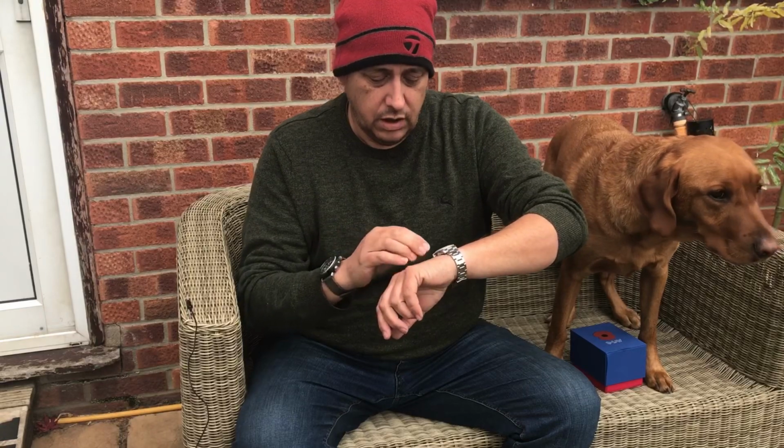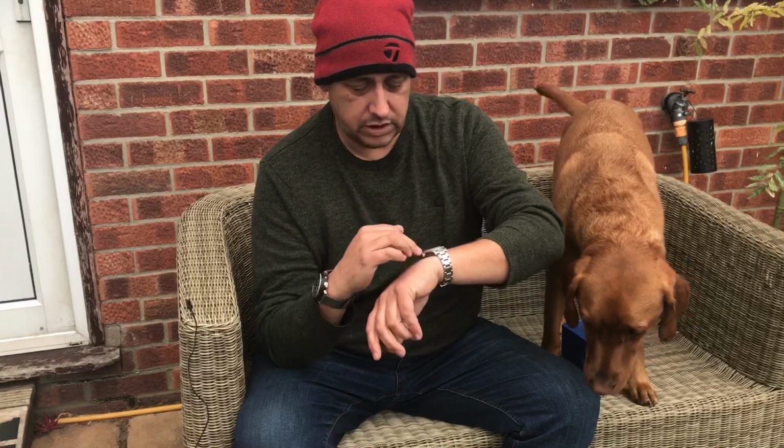It's robust, it's all stainless steel, we've got a sapphire crystal. I like the fact that it's got an aluminium bezel insert. I know ceramic is the big thing at the moment, but I don't like the aesthetic that you get with ceramic bezels. I've had a few. I prefer the aesthetic you get with an aluminium bezel, and I prefer the patina that you get over long term.